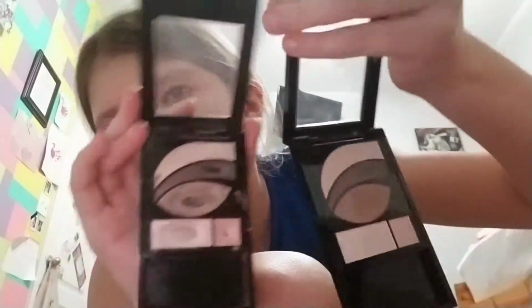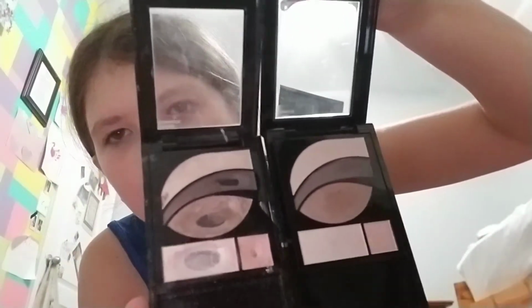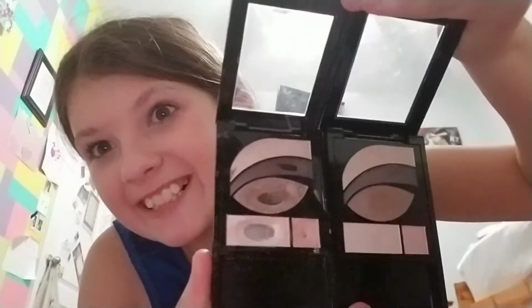Then I have two of these Revlon Photo Ready. They're the same ones, but this one's less used and this one's hit pan on multiple. So I bought a backup. They're both in the shade 505. Just this one's newer. See? Beautiful. Identical. See, they're identical twins.